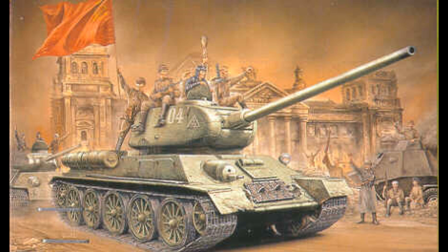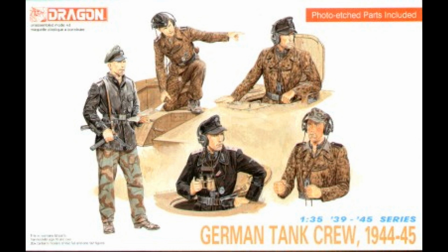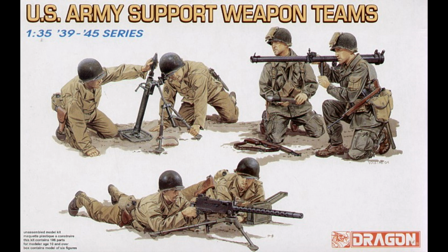Dragon releases a Russian T-34/85 model 1944. That is in 1/35th scale at £49.99. Dragon also releases some crew here with a Panzer IV Tiger Tank Crew Normandy 1944 1/35th scale at £10.99. And also another tank crew, World War II German tank crew by Dragon is released 1/35th scale at £10.99. Dragon also releases some more crew, which is the US Army Support Weapons Team 1/35th scale at £16.99.